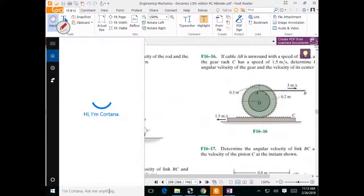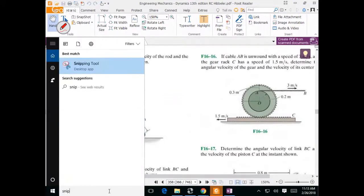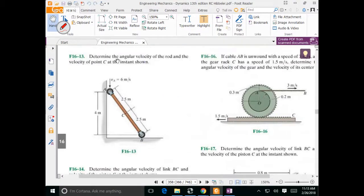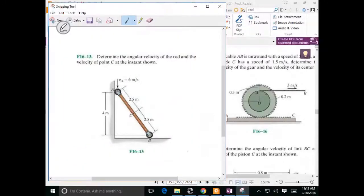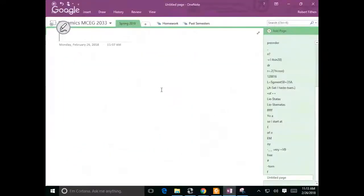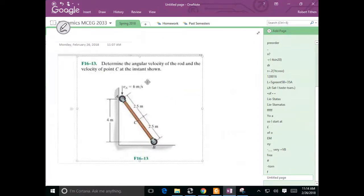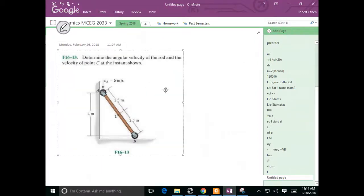Oh, I didn't bring up the snippet. Did I just put down that? I think I just did. So here he says, find the angular velocity of the rod and the velocity at point C. So he's got some point C, looks like halfway in between these two.